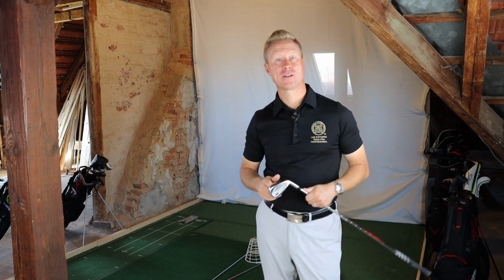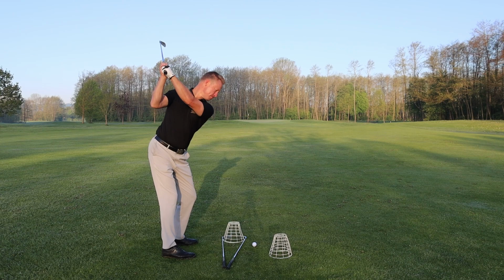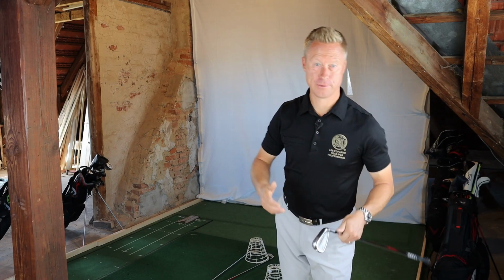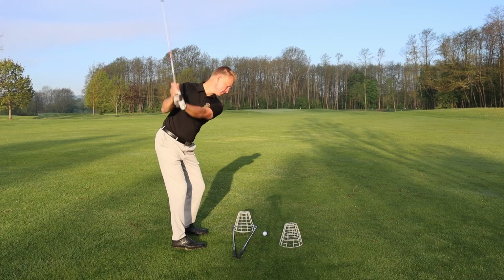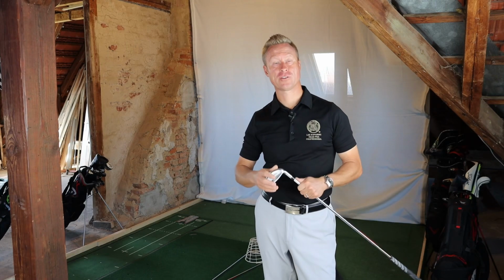Okay? The first one is the golfer that gets to the top of the backswing with a flat straight left wrist and square club face parallel to the left forearm. The gold standard, if you like. Now, the second one is the golfer that gets to the top and cups his left wrist, opening the club face at the top, often sending the club shaft beyond parallel, finishing across the line.